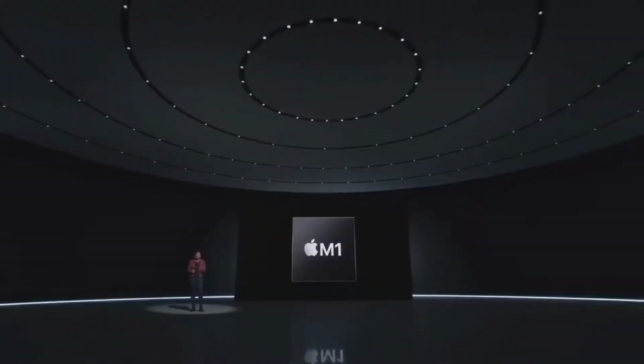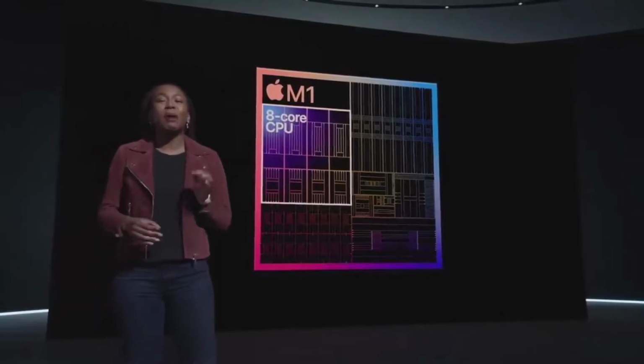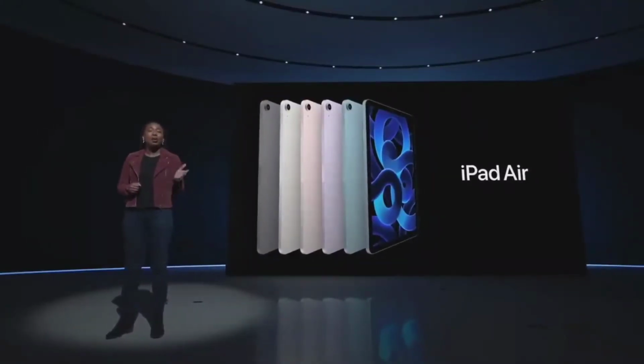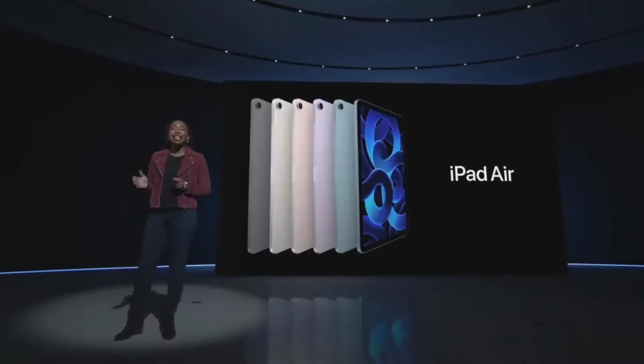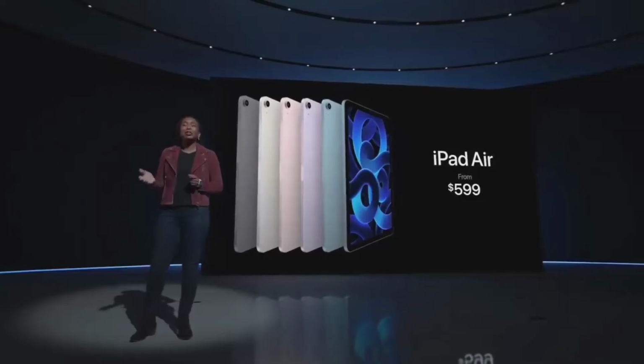It is like we are getting the M1 chip in most of the products. The all new iPad Air comes with the M1 chip, with the same design which we saw last year, but with a new color variant. This new iPad Air starts at $599.